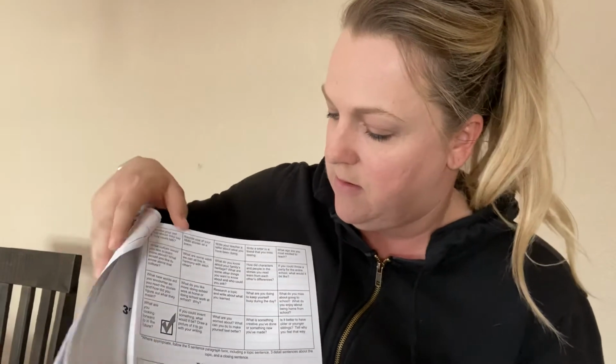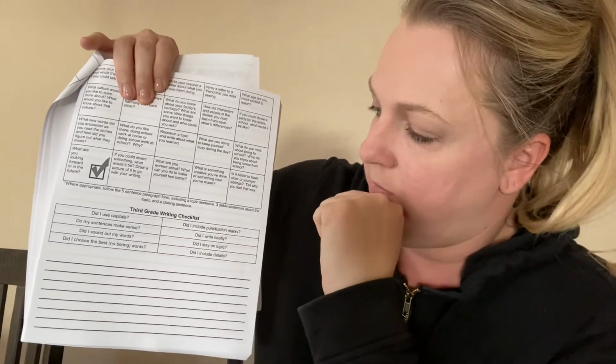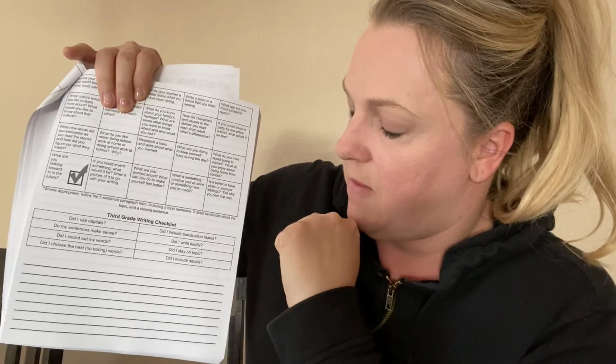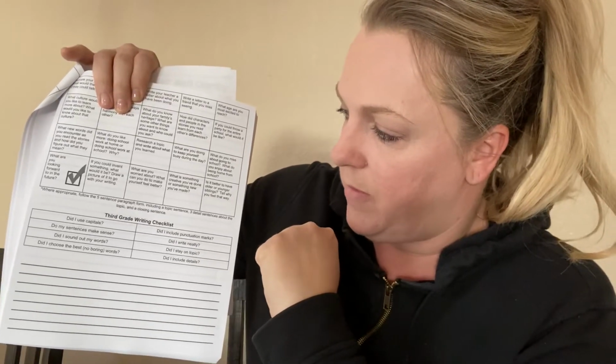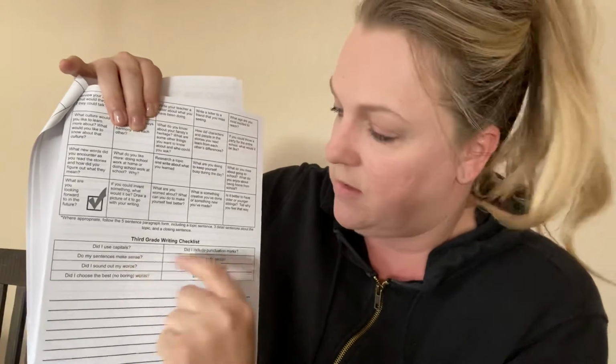Then when you get into the writing part, there are quite a few really cool writing prompts. And again, we want 2 per week, free choice. The kids can pick what they really want to write about. There is a checklist here, and the checklist is just meant for kids to think about what they are doing in their writing. Is their writing 3rd grade writing? So are they using capitals and punctuation marks? Do their sentences make sense when they read them back to themselves? Are they sounding out their words when they spell them?